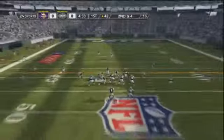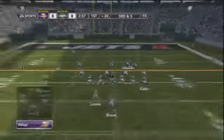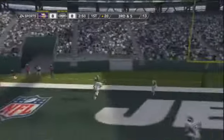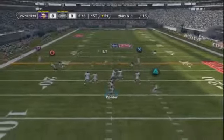Jets now on Minnesota side of the field, 42-yard line, 2nd and 4 for Orton over the middle on the deep slant, and that's going to be Santonio Holmes for a good 16 yards. And now 3rd and 5, Orton play action. He's going to throw it to the end zone and throw it out of the back, and so they kick a field goal, go up 3-0.